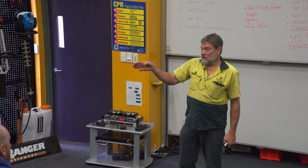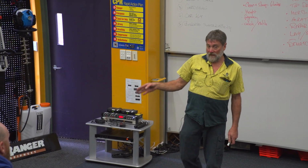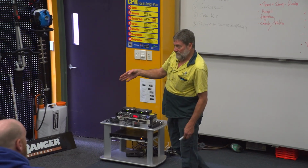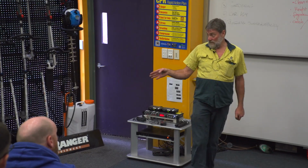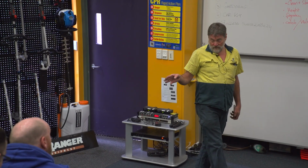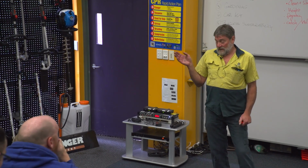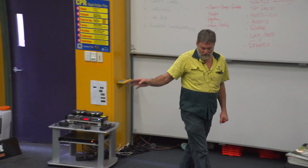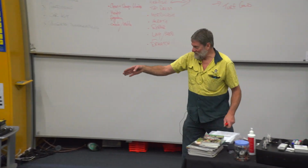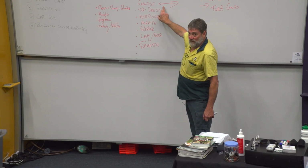Now, back to that, Peter, 2 processes. They can be done almost concurrently, and often should be done almost concurrently. When weeds are growing, that's the time to knock them on the head with a herbicide. It's also the time to get the grass going. So let's not get too confused by this at the moment. Let's just do one at a time. We'll bring it together at the end, I think. Is everyone happy with fertilising?